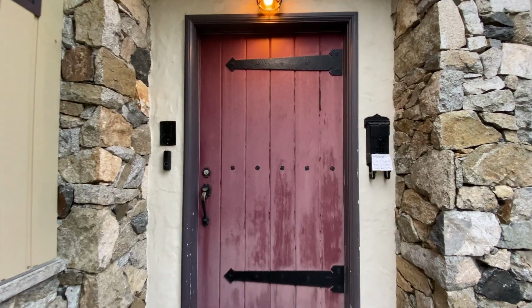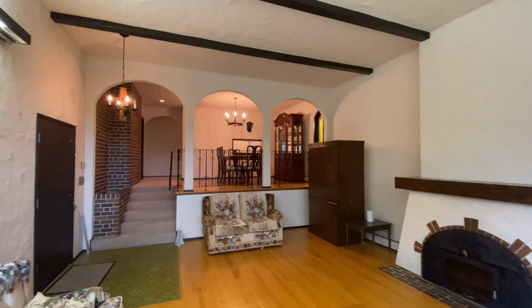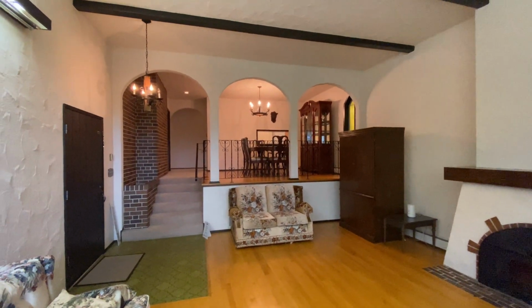It has 4 bedrooms and 3 bathrooms, featuring a dramatic entrance into the living room I'm in now, which has soaring 11-foot 2 ceilings. The house itself is just shy of 2,800 square feet on a 10,092 square foot lot.